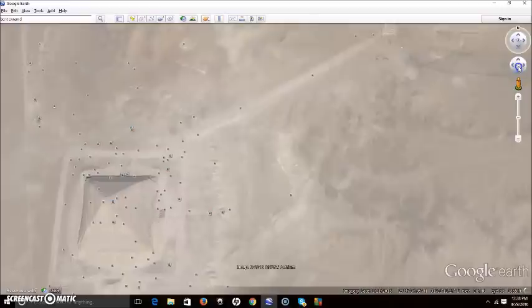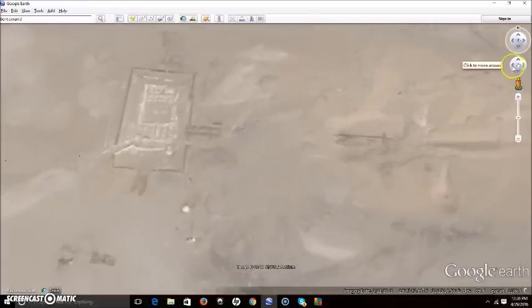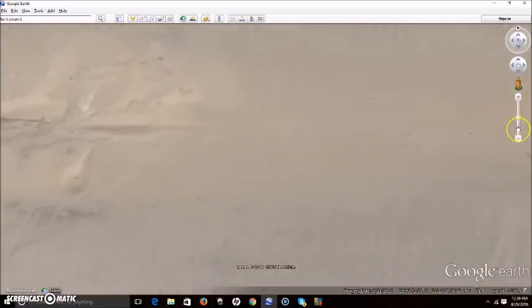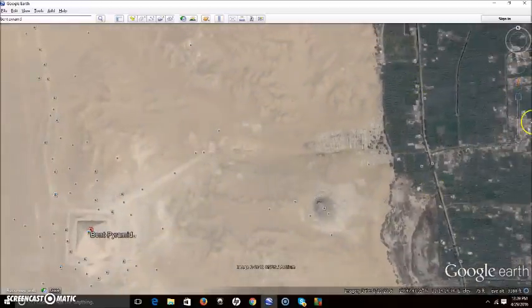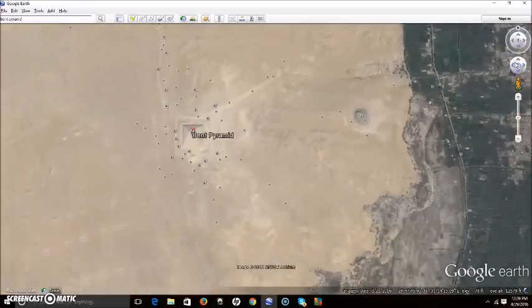But I just want to give you this overhead look at the Bent Pyramid, because coming out of the northeast here, we have a causeway going over to what is called a valley temple, just like up at Giza. And coming out of that valley temple is a causeway that eventually gets lost under the sand here, as you can see. But I believe in antiquity, that went right down to the Nile River down here, just as it did up at Giza a long time ago.